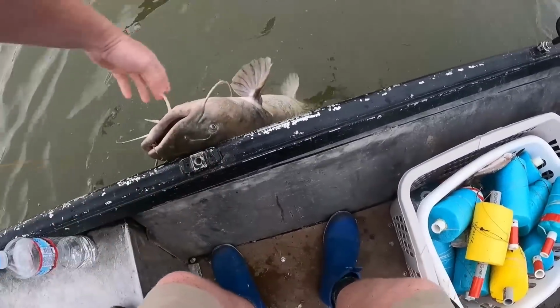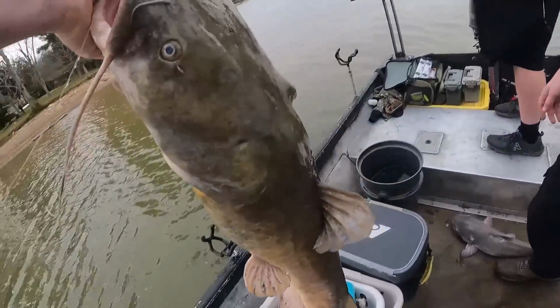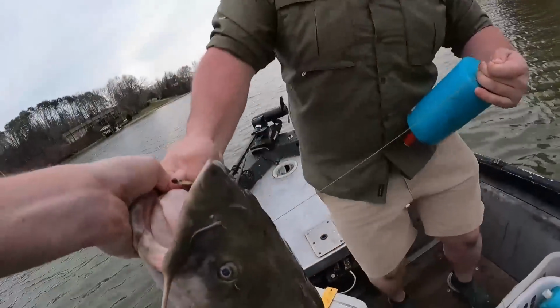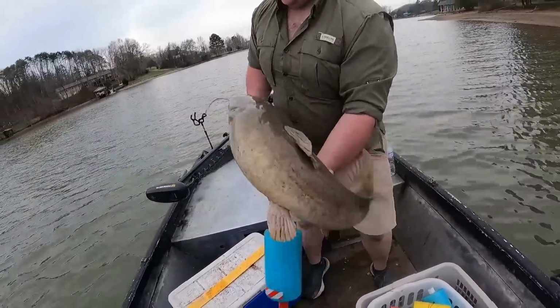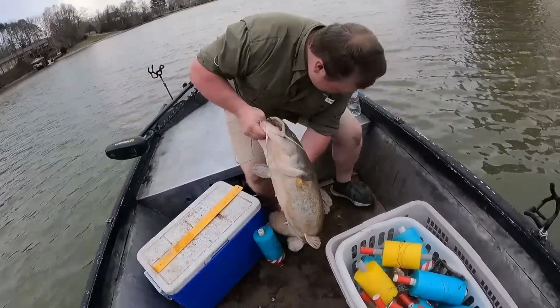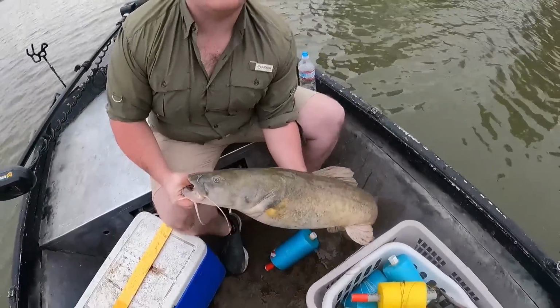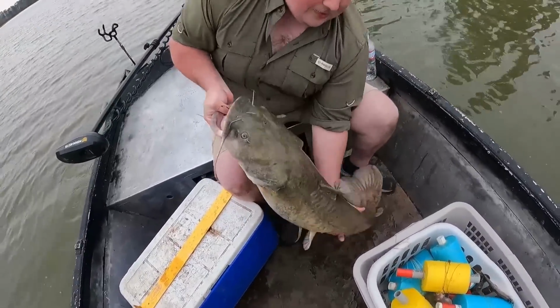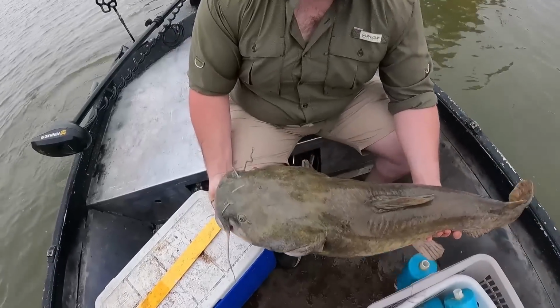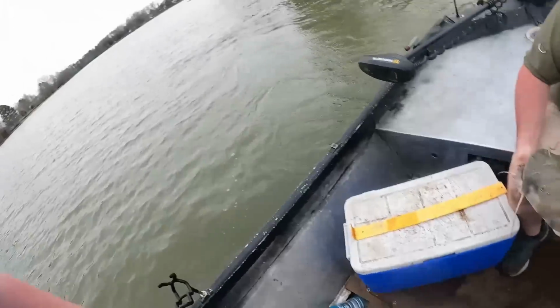Hold on. I guess we got him. That ain't eating size. No, that is bigger than eating. That's a good flathead. I think that's the best flathead we've caught, Jug. That's a good one. Look at that. We finally caught up to him. There he is. What do you think about that? Huge.